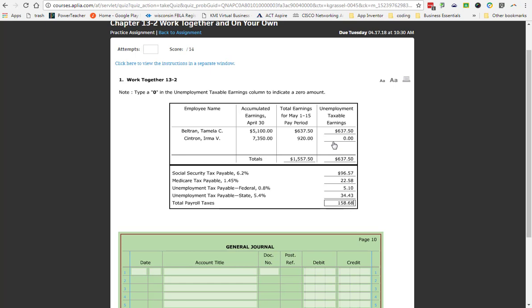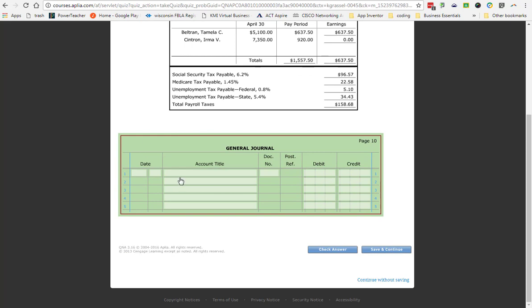I got 158.68. Can anyone agree with me on that one? Oh, I got some head nodding. Awesome. All of this work I did up here is just to calculate my taxes. Now I need to journalize it.